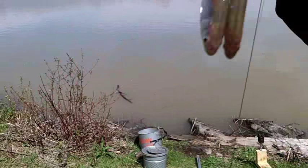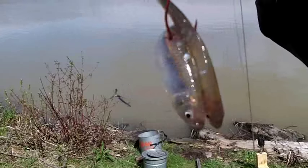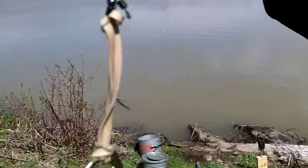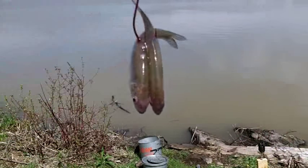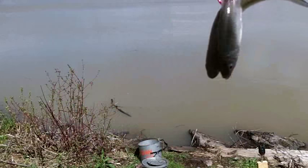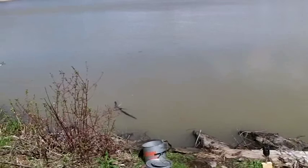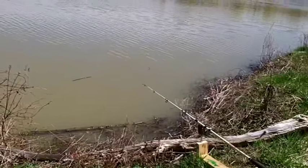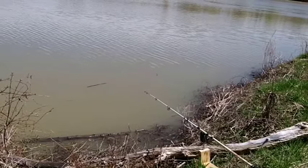So this is what we call the pike rig. I put two shiners on the hook, the shiners that we caught in the minnow trap. It's a number one Eagle Claw red hook, using a key for a sinker with a rubber band. So let's get it back out there, see if we can catch another one. Well, that's two pike and one cat so far. Something's messing with the sweet corn. See, the line started pulling now.